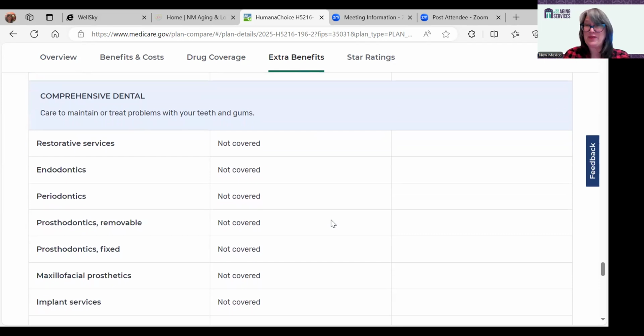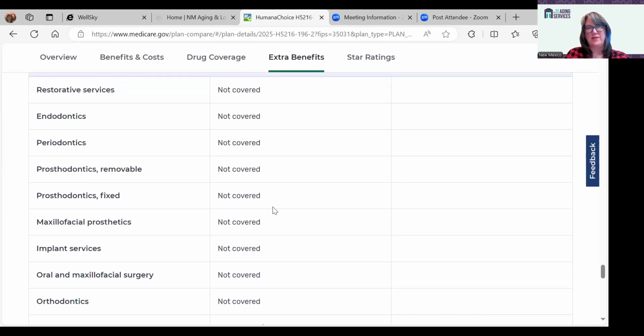Comprehensive dental is what if you go to the dentist, and they tell you, oh, you know what? You need a root canal. You need a filling. Comprehensive dental is not covered at all under this plan. So that's why it's not enough to just look at that summary at the first part of the plan search and say, oh, look, there's a green check mark. That must mean my dental is covered. Because sometimes it isn't the way you think it would be.